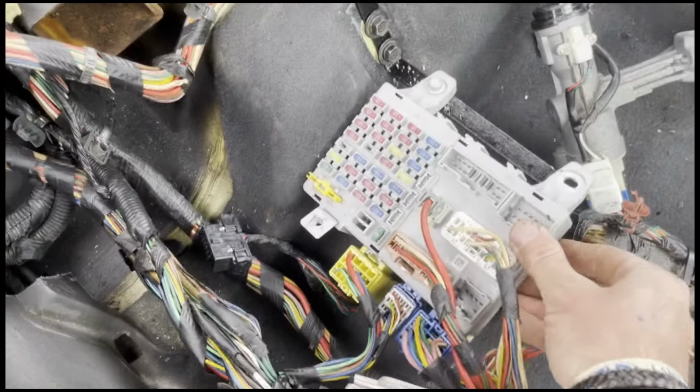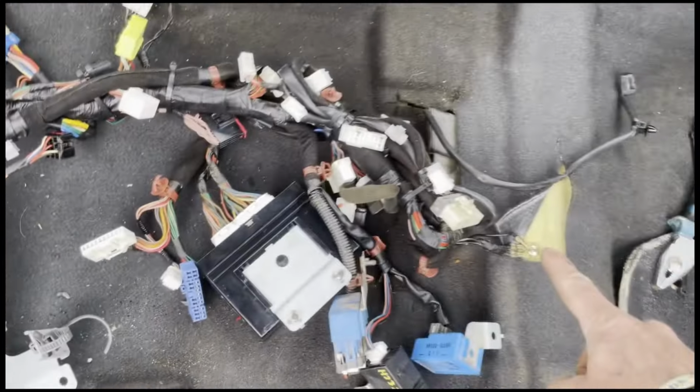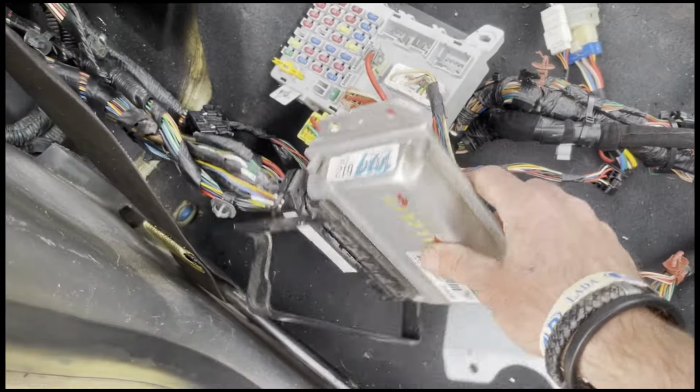Alright, so I've got the fuse panel mounted. The barrel's just sitting here for now till I get the car running. Once it's running, I'll neaten all this up. So I've got an earth point, I've got an earth point, I've got the ECU here all plugged in. So now what I'm going to try and do is make a start on the fuel system.